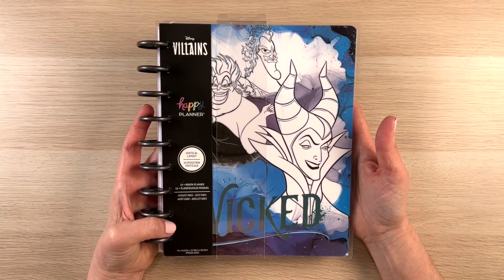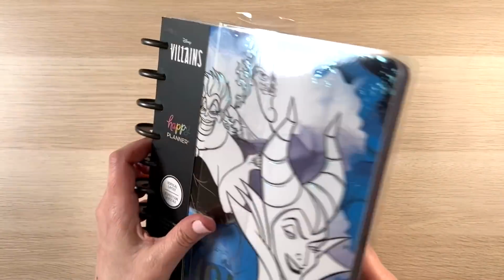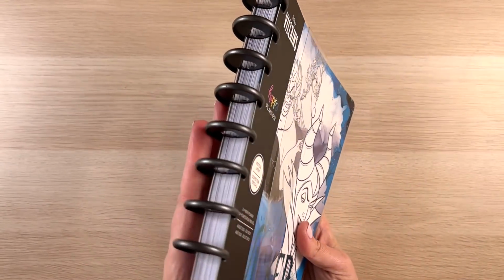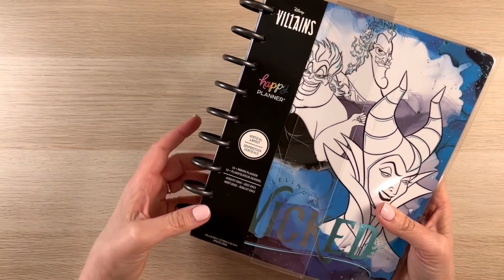Yes, that is what it is, Mary Ellen. It's the Villains, so that looks kind of cool. Ooh, I like these discs. They're plastic, but what kind of color would that be called? Like gunmetal, I don't know. It's like a real charcoal gray, maybe. Looks cute.